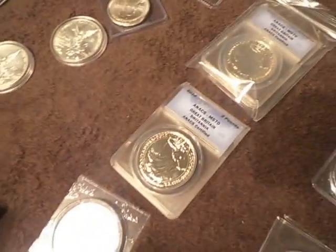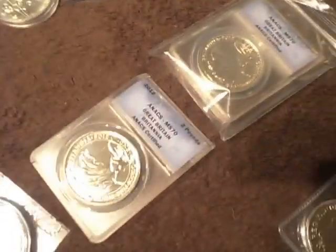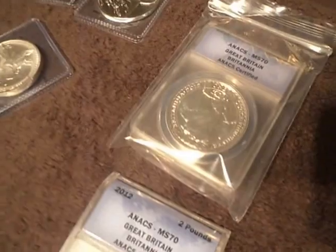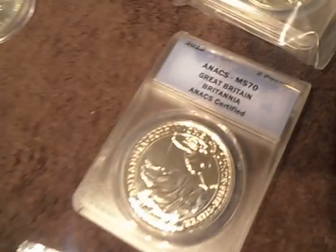And the 2012s, actually, from what I understand, they have about 100,000 mintage. Maybe a little more, maybe a little less, but I'm not really that concerned with it. If I'm getting every year, it doesn't really matter for me. Of course, I'm going to pay more for the slabbed coins, and that's fine.